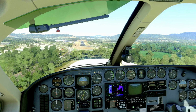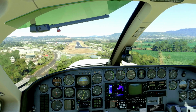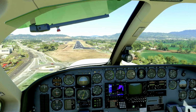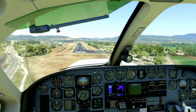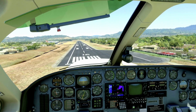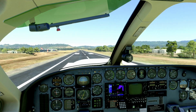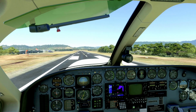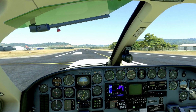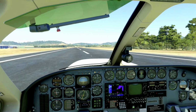That beeping was probably a height beeping or a lineup. Landing characteristics are nice. Very nice. Okay, I was a little bit off, but not bad.